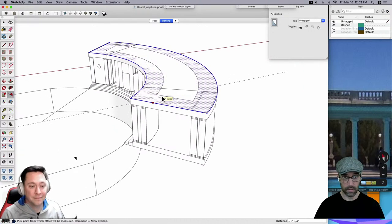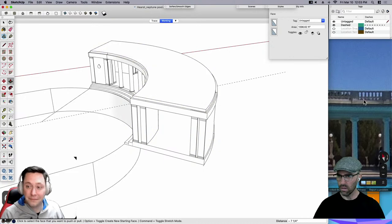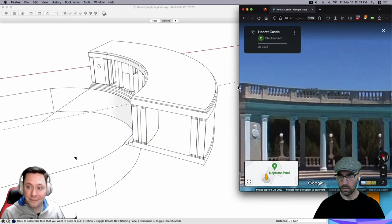I'm going to take that in 6 inches. I'm going to push this up. What do you think? 6 inches.